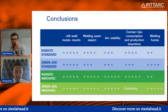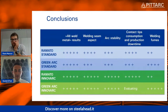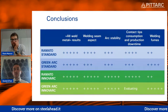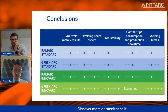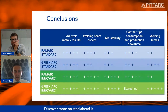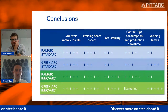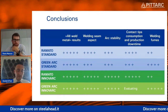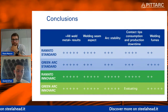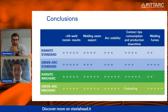Well, and speaking about the quality of the welding fumes, we have just reported about it. It's clear that the copper-free coating improved the situation, speaking about welding fumes. And all of us know that safety and health rules in the welding sector will become more and more strict in the future. So maybe the future for the welding consumables is the copper-free wires.